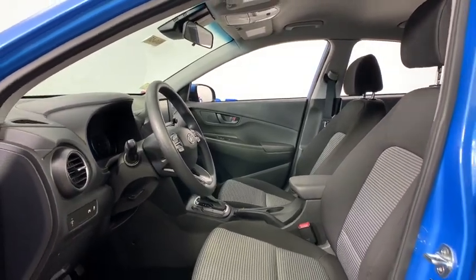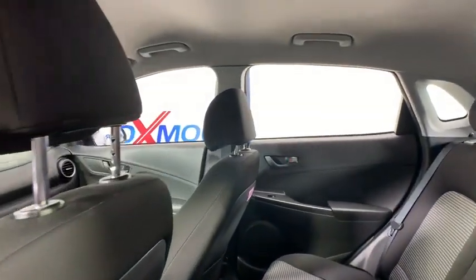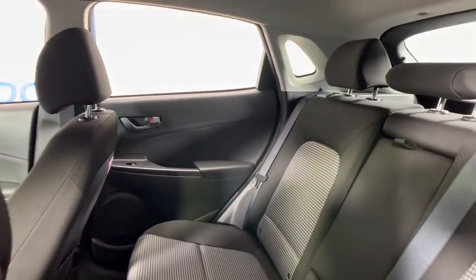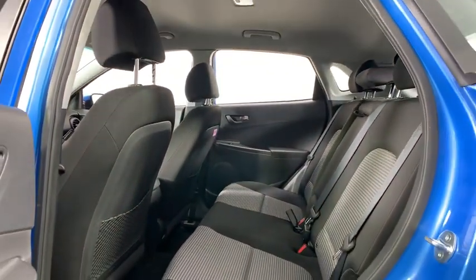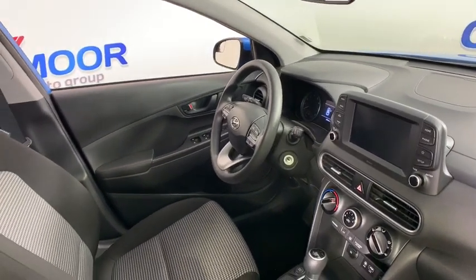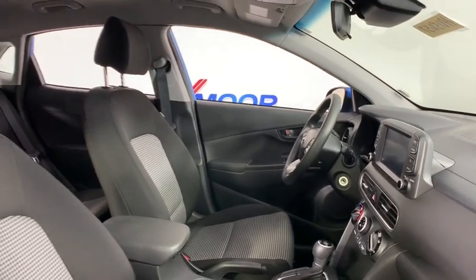Traction control, dual airbags, alloy wheels, power steering, four-wheel disc brakes, rear window defroster, power windows, electronic stability control, security system, trip computer, panic alarm, overhead console, brake assist, tachometer, remote keyless entry, driver vanity mirror, cloth seat trim, rear window wiper, front bucket seats.